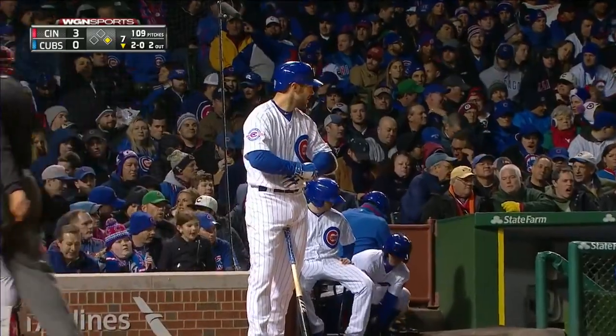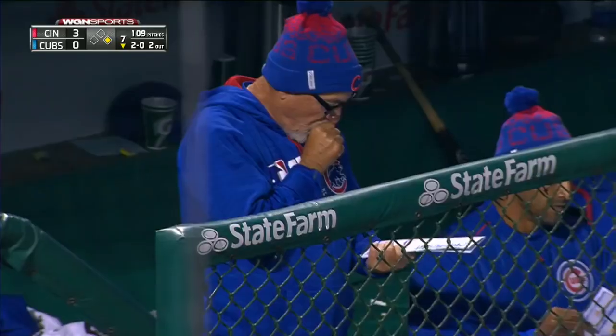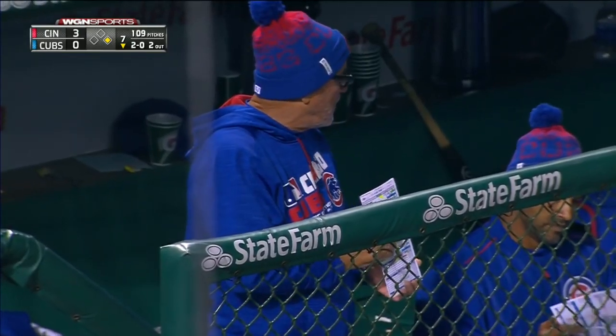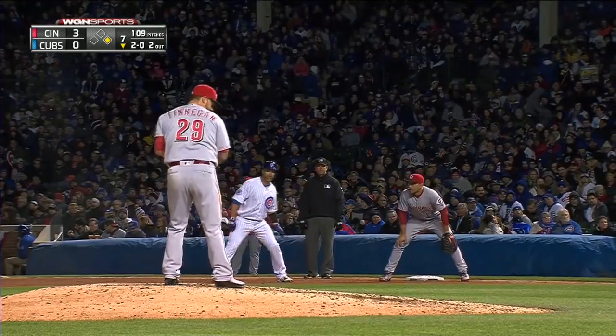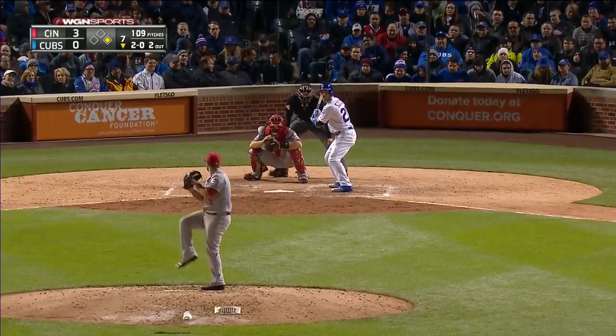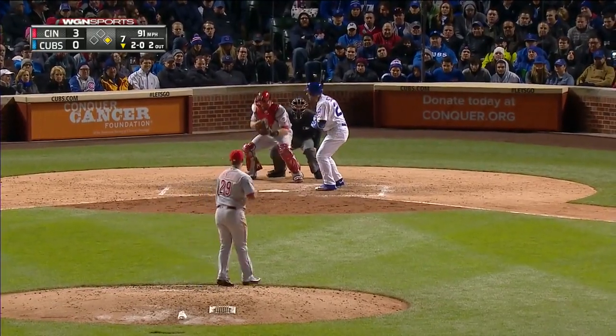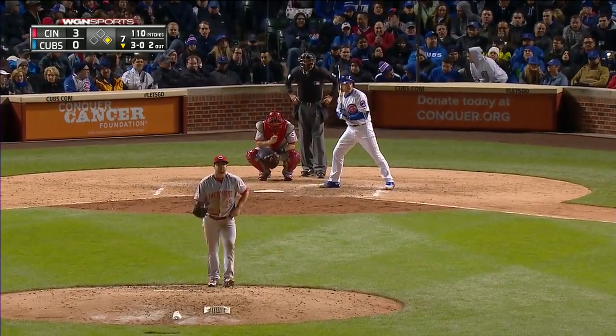I guarantee you Brian Price can't get Finnegan out of this game fast enough. He's at 107 pitches. They had no intention, I'm sure, of having him go that many pitches in this ball game tonight. Let's see if Caesar can reach. Cubs trail 3-0. Down low, and it's 3-0. You know he'll be taking one now.